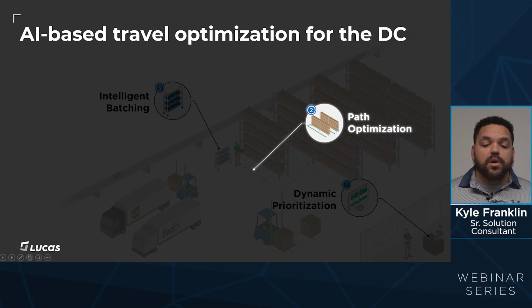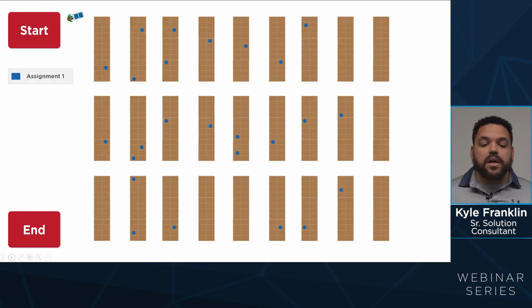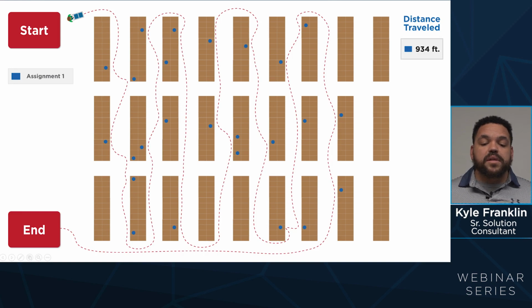So now that we know what orders are available to pick, let's look at how we can pick each one faster. Consider the following warehouse map and visual pick list. The blue dots are individual picks for a single order, all of which need to be picked by our RF picker here at the start. Now we see their pick path dictated by a standard serpentine warehouse sequence. The user will traverse each aisle that has picks in it, and in most cases traveling the entire length of the aisle to pick them. In this example, they would have traveled about 934 feet.